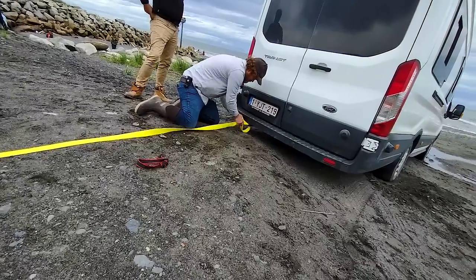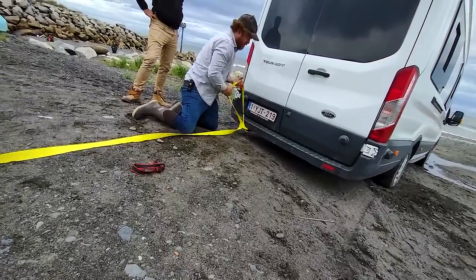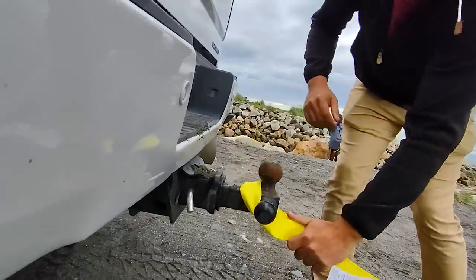About half an hour later, the guys returned with a new, definitely more heavy-duty tow rope. So we gave the rescue attempt another shot.